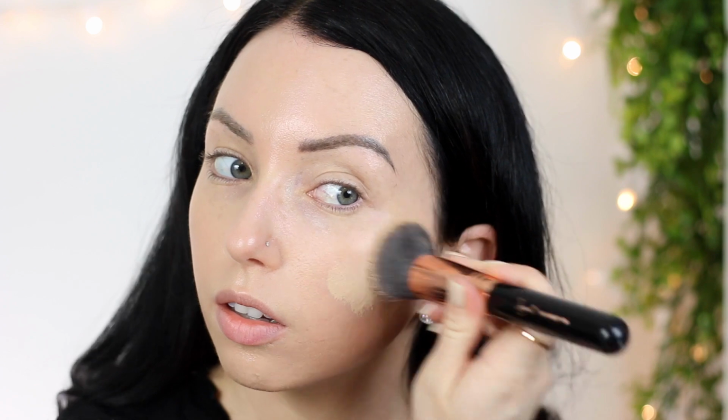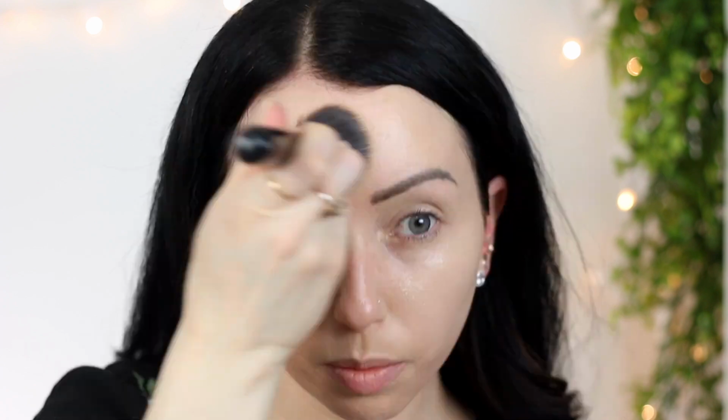I'm gonna really bring this down. Ooh, it is building. I would say it's building to about medium coverage. Bring some of that up here. I like how as you're blending it out, you can feel it kind of setting down into your skin and it stops kind of sliding. Really like that.